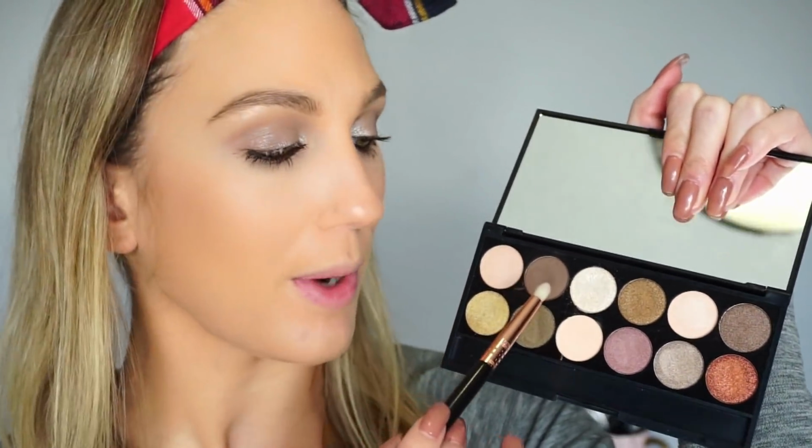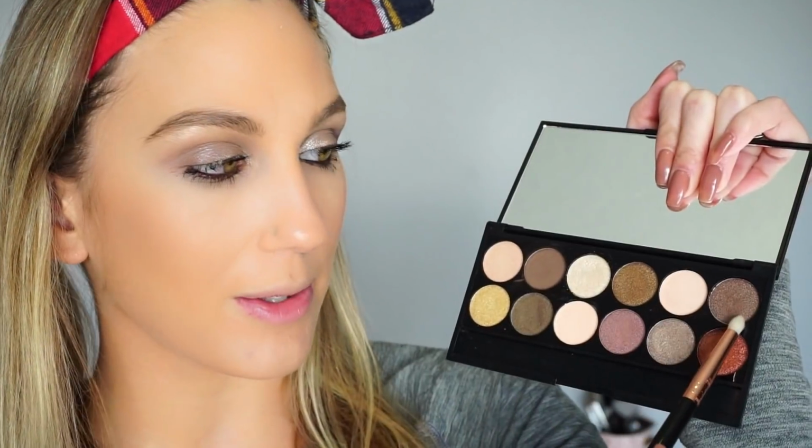Okay, so I added some brown liner to my waterline and also put on some mascara. So I'm just gonna finish off the lower lash line. I think I'm just gonna mix the first brown that I put on and also the second shade I put on too. And I'm gonna use my Sigma E30, which is just a pencil brush. So I'm just going to sweep those on the lower lash line. Even that, look at how, wow.